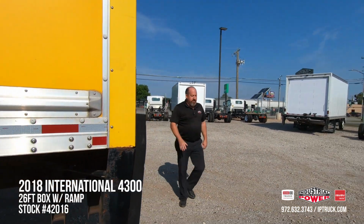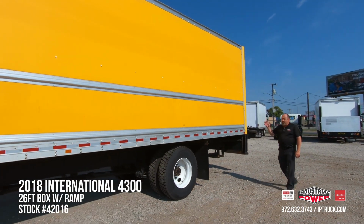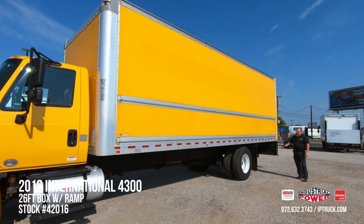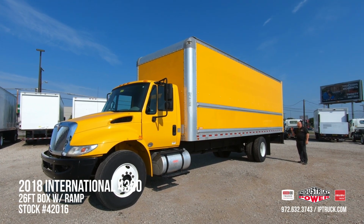A lot of our customers come into Industrial Power knowing they need a delivery truck, not really sure what they need. We have the smaller trucks. We are starting to get some 26-footers back in stock. This particular truck is a 26-foot, 97-102 wide. Very nice truck, good dimensions.